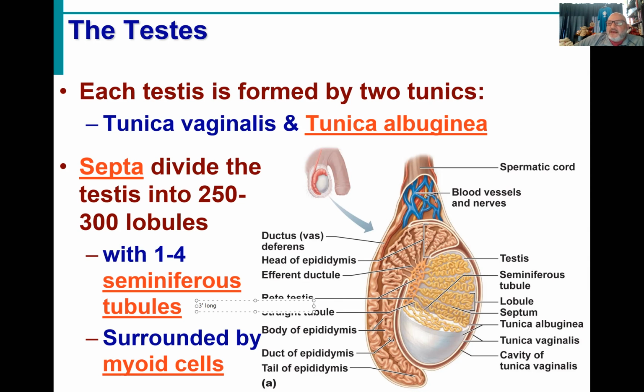It is like segmentation in that it is a contraction of a circular muscle, but segmentation, remember, is not about propulsion. It's about moving the stuff back and forth. This is really a one-way movement. So it's basically squeezing the tube to get it out, like squeezing a tube of toothpaste. You start at the base and you squeeze your way up to get it out. And that's kind of what's happening here.